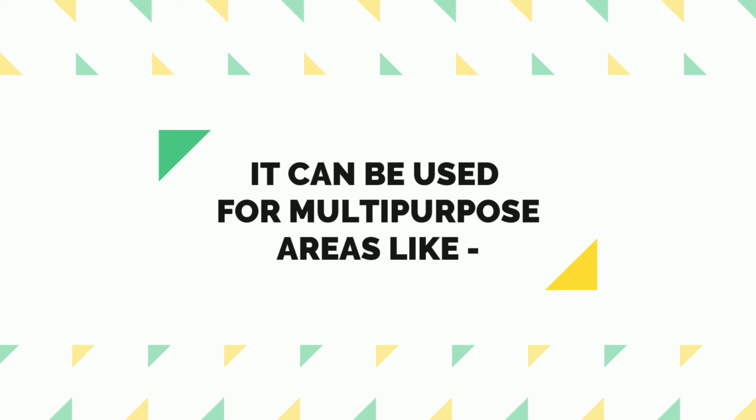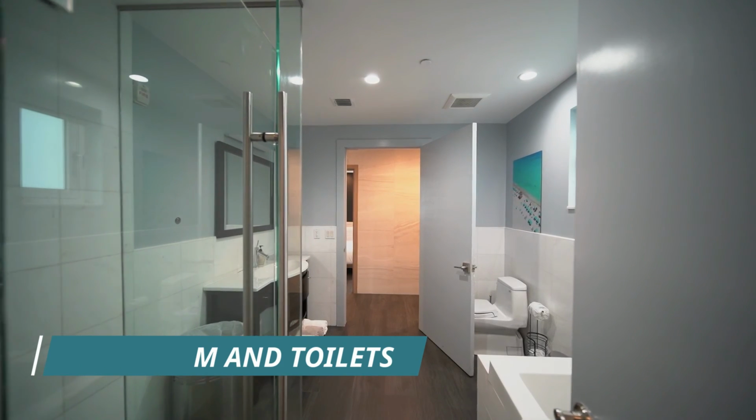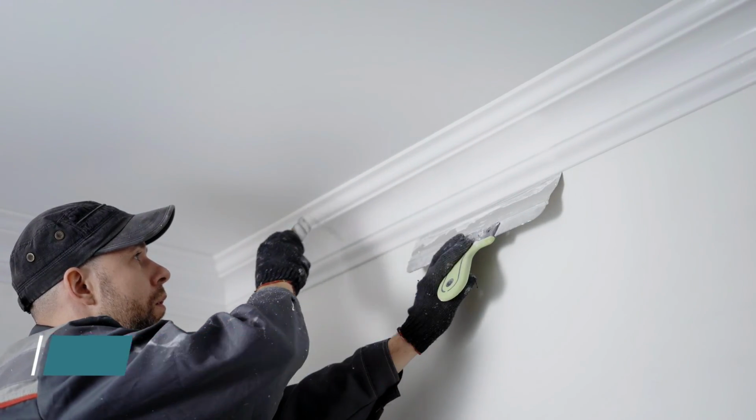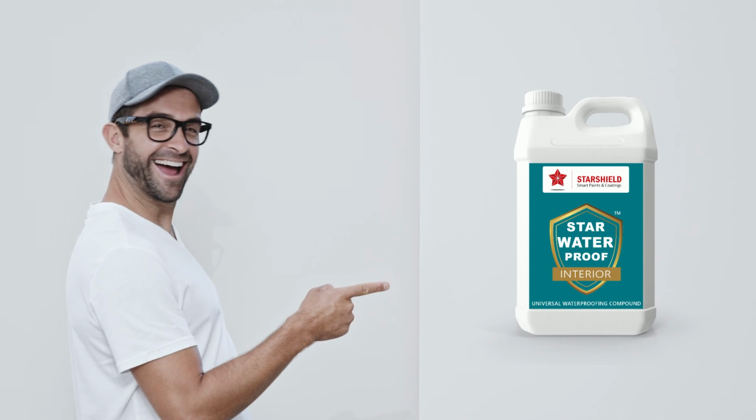The waterproofing compound can be used for multipurpose areas like bathrooms, toilets, foundation, water tanks, ceilings, etc. For interior repairing, use only Star Waterproof as your companion for waterproofing.